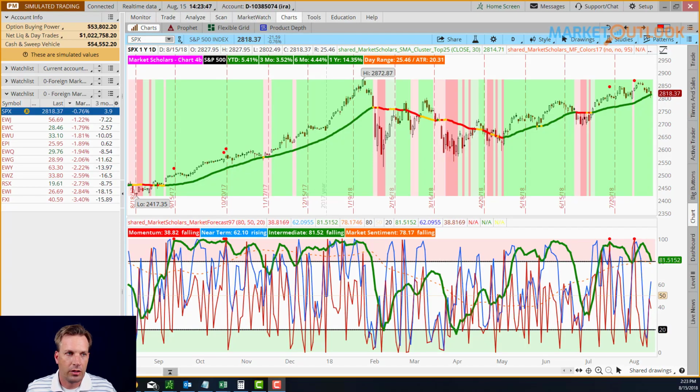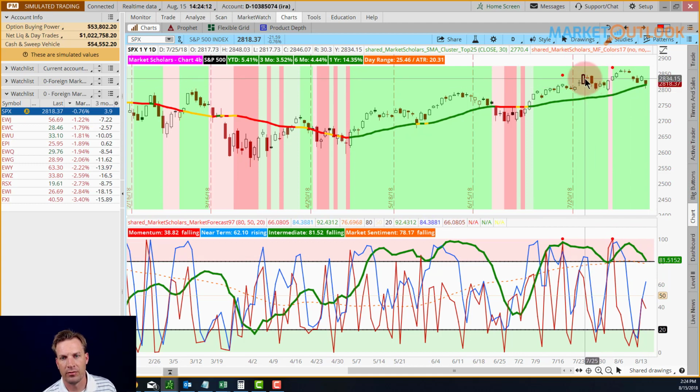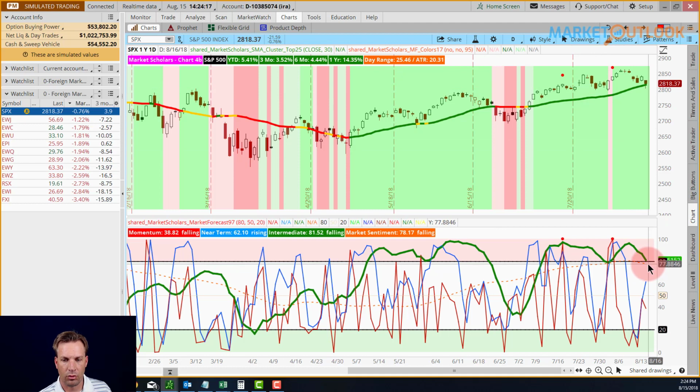All right, well, let's take a look at the S&P 500 and see how today's move showed up on the market forecast indicator. You see down here at the bottom, the intermediate line stayed even with this 6-day losing streak, with 5 out of 6 days being down. The intermediate line is still up above 80, and we've pulled back before. We pulled back here during that 4 out of 5 day losing streak before bouncing up. So we're at that point again.